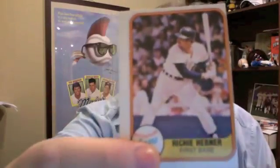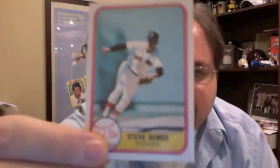Ooh, quality control is awesome, and I fumbled it. Hold on. Get a view of the office. How about the centering job on this Richie Hebner, huh? I had a lot of cards in the box this way, pretty much one or two in every pack, so it could be rough and interesting here. Lots of old photos. It's a first year Fleer and Donruss.